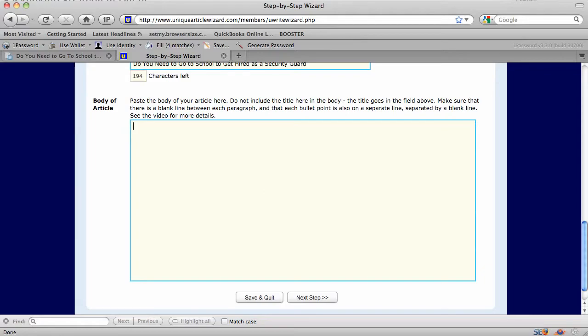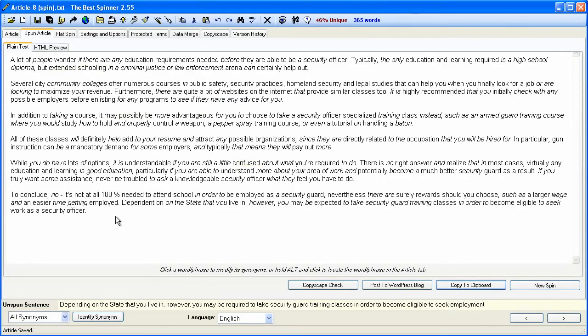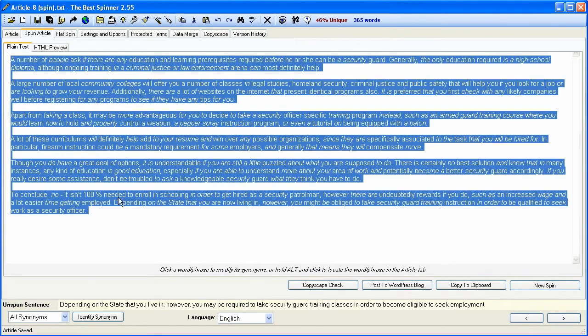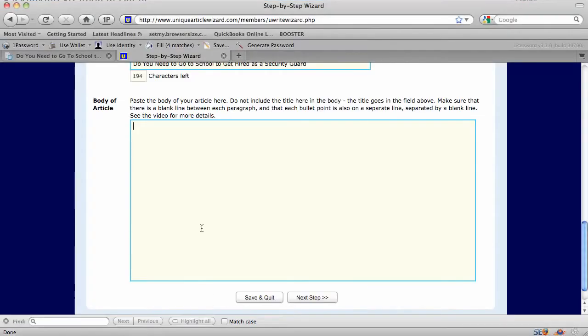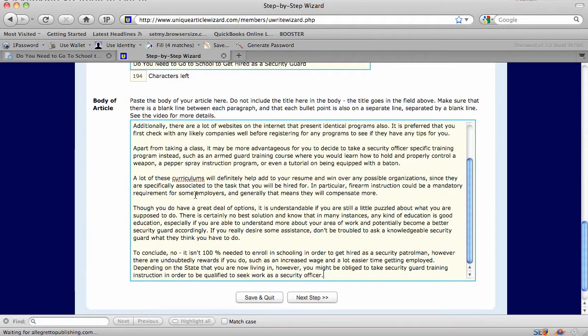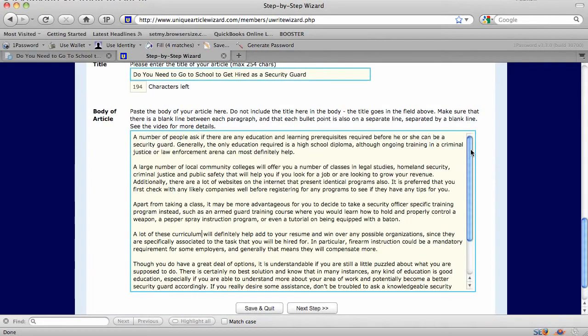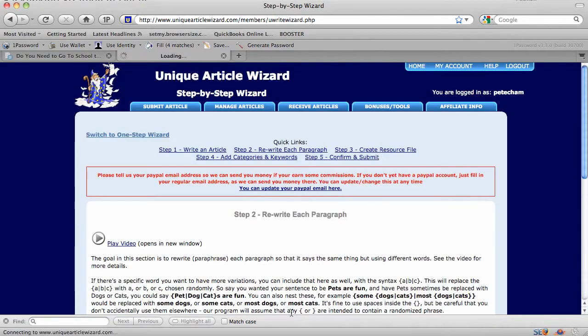So let's go over to the best spinner. This is one spun version. Actually, I'm going to just create a new one because I already used that one in a Go article. And I'm going to copy this and paste it right here into the body of the article. And you'll see spelling errors there. All right, looks good. Next step.